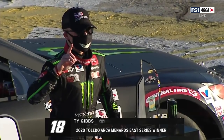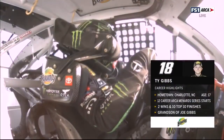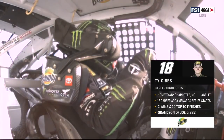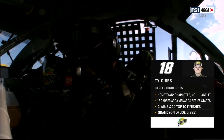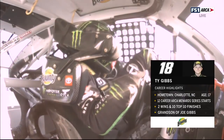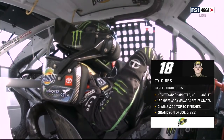So that is how you get a little bit of that momentum. You bring it here to Pocono. Yes, it is your Pocono debut. We mentioned 1 of 9 racers in that position today. But the grandson of Joe Gibbs already has a very tight-looking resume at age 17. It could only get better today if he can hold on. And it's not his birthday. Most of the field, I think, is having their birthday today: Sam Mayer, Chandler Smith, but it is not Ty's birthday.